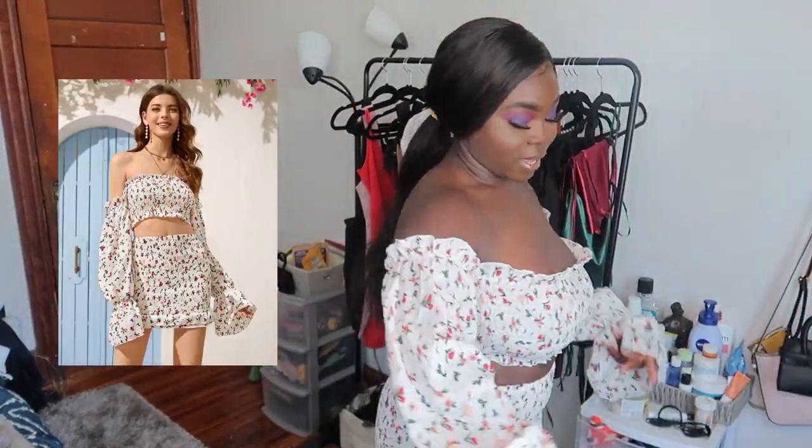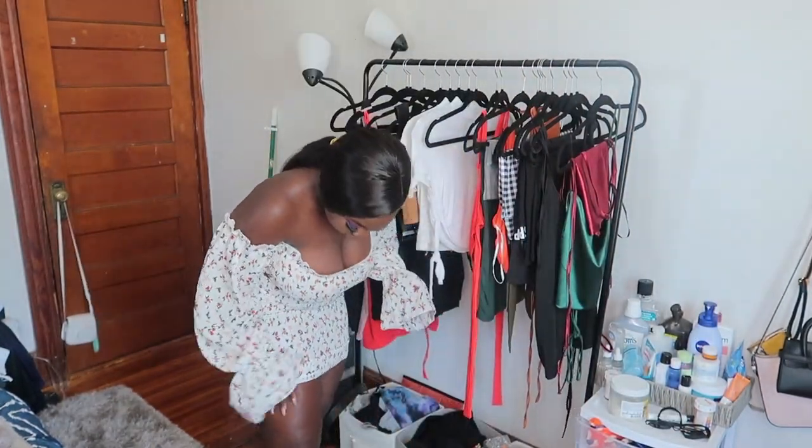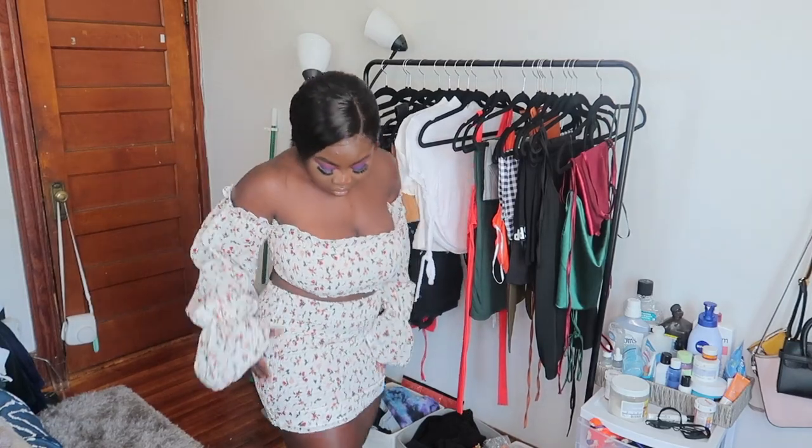So this is the first outfit that I got. It is a set, and I think it was under $15, I'm not sure. But this top is so cute. I am not wearing any bra, and for me having big boobs, it's supporting, it's doing its job. And then this skirt, it's a good size skirt. Not too short, not too long. And it's very comfortable because it is stretchy.